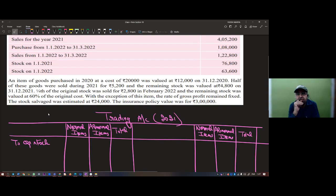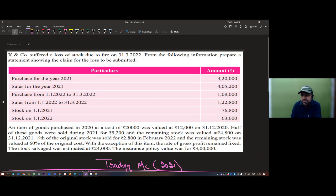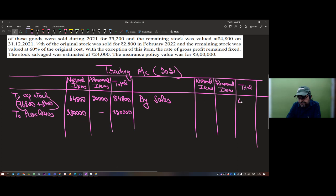Now the opening stock of 2021 includes an item costing 20,000 valued at 12,000, down by 8,000. That means the opening stock of 76,800 is down by 8,000. Otherwise it would have been 76,800 plus 8,000, that is 84,800, including abnormal item 20,000 and normal item 64,800. Purchases and sales are given. Purchases are 320,000. Sales are 405,200, including sale of abnormal item 5,200. The normal item is sold for 4 lakhs.